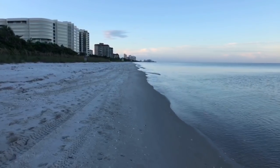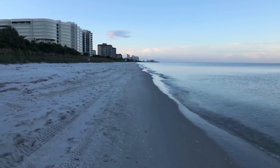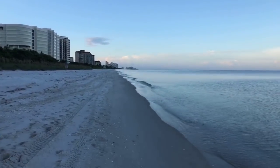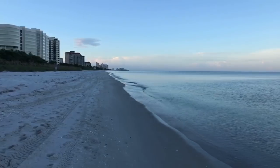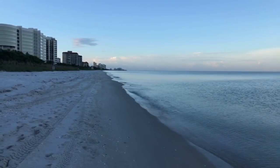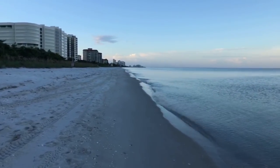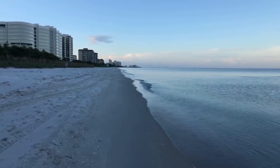According to the reports, the red tide is moving away. It's supposed to be really nice down in Vanderbilt, down along Park Shore, down by Doctor's Pass, all down along Naples there, down by the Naples Pier, Port Royal, Marco Island. It's supposed to be nice now, according to the reports.